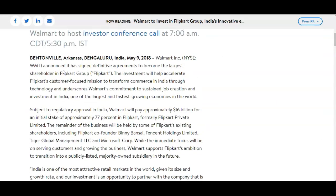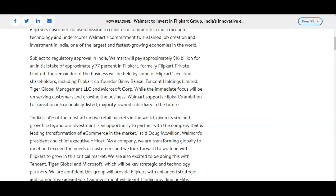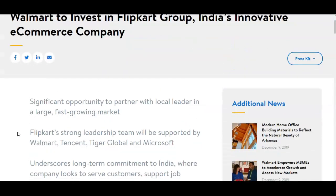So they become the largest shareholder in the Flipkart group, and they paid $16 billion for a 77% stake in Flipkart. And as they say, India is one of the most attractive retail markets in the world given its size and growth rate. And our investment is an opportunity to partner with the company as leading transformation of e-commerce in the market. So what basically Walmart is doing is they're doing it similar to Uber.